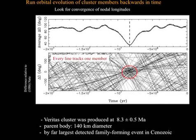What you see here, this is just an illustration. This is the relative nodal longitude of the family members. You don't need to understand this in any great detail except to understand that this is the time evolution from 0 to 20 million years ago, and each one of these lines represents a family member. And what you're seeing is that the individual family members intersect in this region here. And that's also shown here, this is the minimum in the dispersion among all of these family members. And the interpretation of this is that this is when the collision occurred, and everything just radiates away from this point in time.